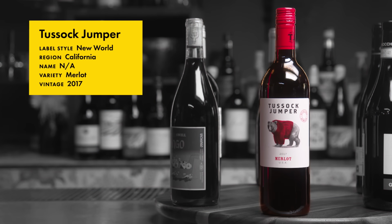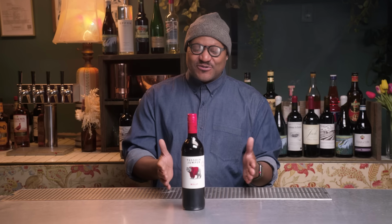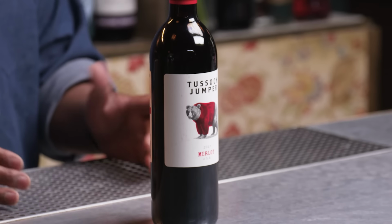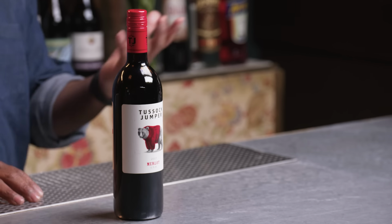All right, we're back to Two Sock Jumper. It's kind of cool, but it just follows that whole thing that we talk about: put a critter on the bottle and it sells. But generally speaking, if it was a higher price point, then maybe. Other than that, kind of a cool illustration, but it doesn't do anything else for me. It's a bear. Does he drink wine? I'm not real sure, but I don't feel moved by this wine to want to buy it.